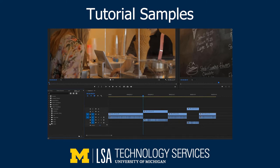Feel free to explore the different transitions and choose the one that works best for you. But for right now, we will keep it simple and choose a dissolve. Click and drag the transition to your timeline and hover over the end of the desired clip that you wish to add it to and release the transition.